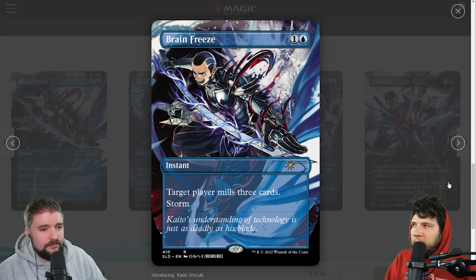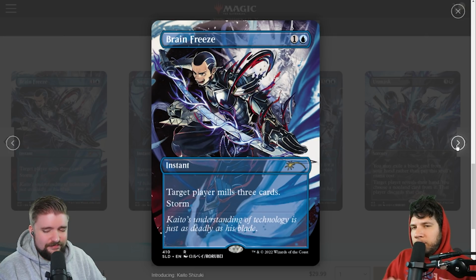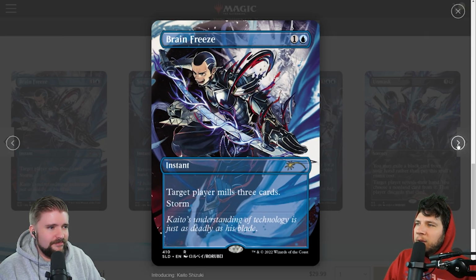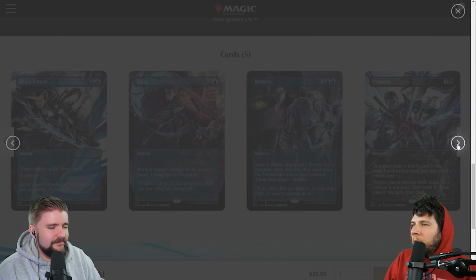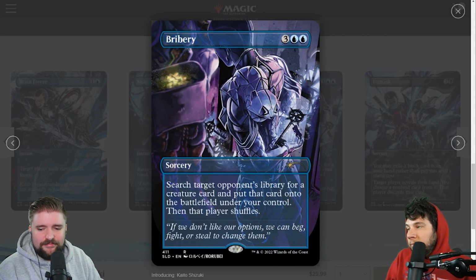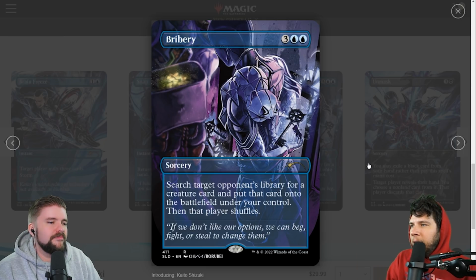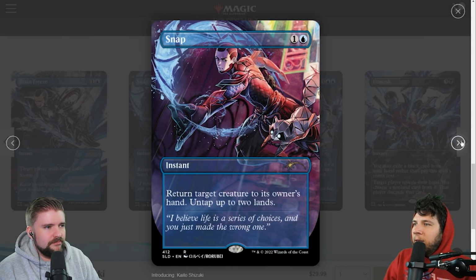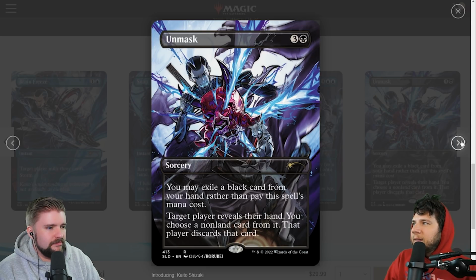Well, what you need to know about this is every card is relevant, and it's just packed to the gills with value. $62 all in, and that's for like the most basic version you can find these cards. Borderless Brain Freeze is going to be $5. Borderless Bribery, big money hitter right here, is going to be $31. And again, we can't really account for the borderless yet. It's hard to tell what the price of these cards is going to be. Take all of that again with a grain of salt. Borderless Snap, $4. Then Borderless Unmask. This only has one printing in Mercadian Masques, and Borderless Unmask is an $18 card.